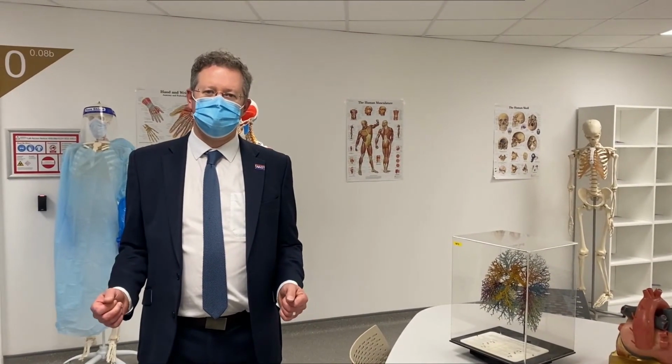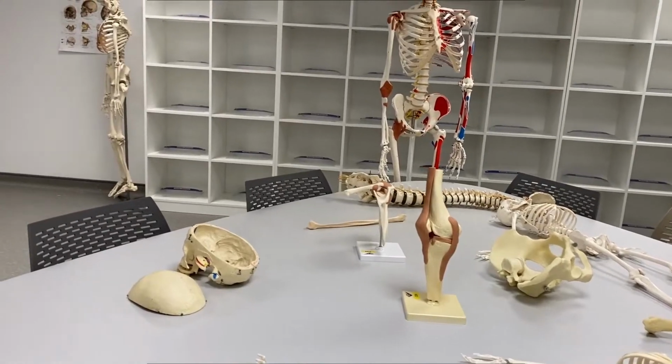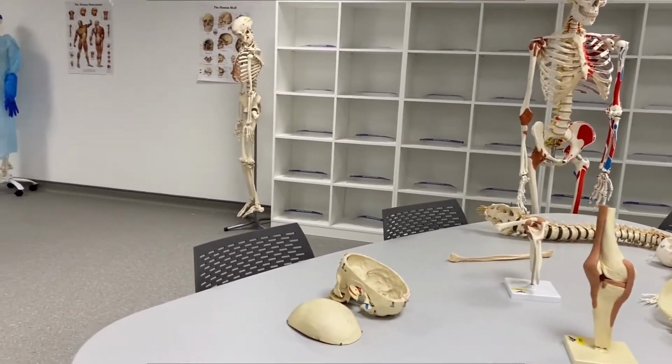So this is the communal learning space of the Anatomy Learning Centre. In this space, our students will learn in small groups about some of the fundamental anatomical knowledge that they need, which will form the foundations of all of their professional knowledge for the rest of their careers.